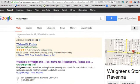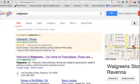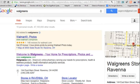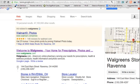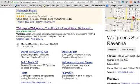I typed in Walgreens, look at what Walmart has done. They're like, hey, we print photos too, which I think is pretty interesting. Walgreens should maybe be aware of that. Walmart is doing a local campaign, at least in my area here. I mean, it's totally legal and within the terms of acceptability at Google, but maybe they should get a paid listing too. But you can see here, then they have this over here.